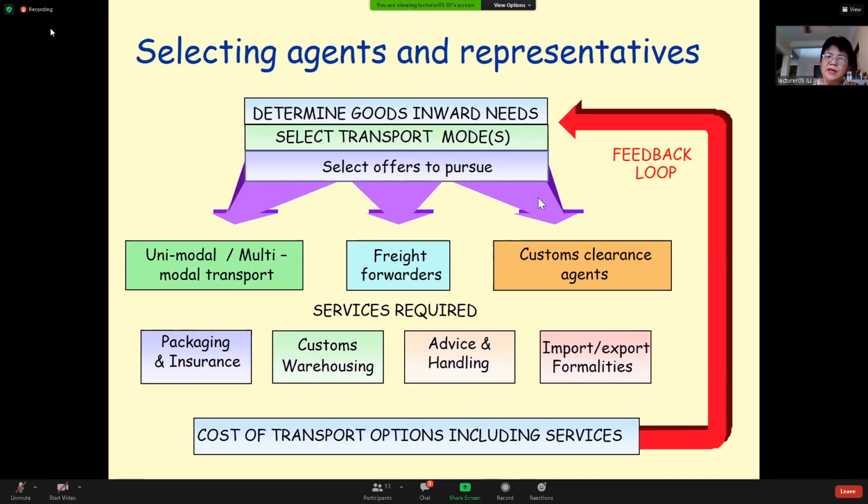Look here. This slide shows you how you select an agent and representative. Overall, if you look here, the cost of transport option including the service. And determine the goods, to select transport mode and to select an offer to pursue. You do analysis internally. You analyze unimodal and multimodal transportation.